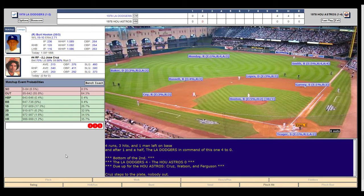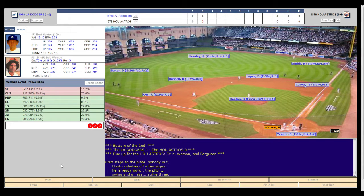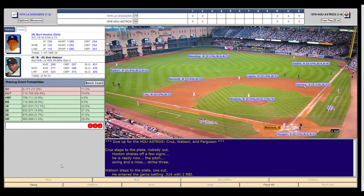Due up for the Astros, Cruz, Watson, and Ferguson to face Burt Happy Hooton. Jose Cruz hit .315 in 1978 and .340 off right-handed pitching. Cruz needs a 6.43 to reach base safely. Home run swing, dice roll of 9.88 or better. Here's the pitch to Cruz. That's a 0-2-2. That's a strikeout. Big swing and a miss. 1 down. And now Bob Watson steps to the plate. Astros first baseman.